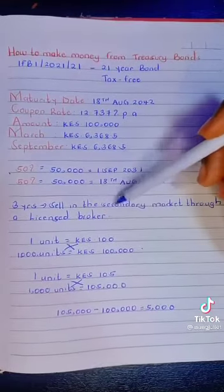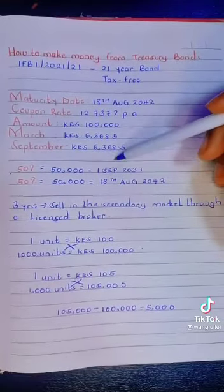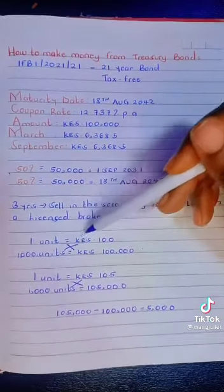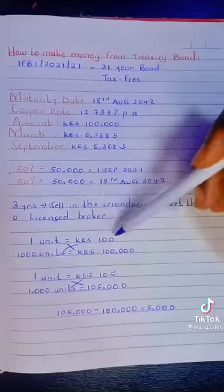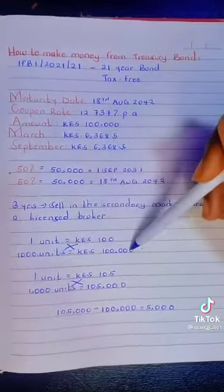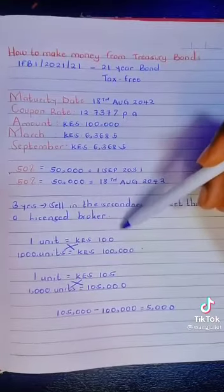Now, every bond has a price that you have to pay when you're buying it. For this particular bond, when it was issued in the primary, 1 unit of it was at par, which was 100 shillings. Now, if you want to invest 100,000, it means there are 1,000 units in 100,000. So you'll just pay 100,000 for this particular bond.